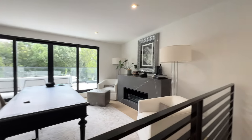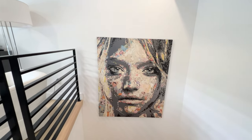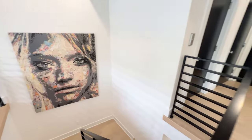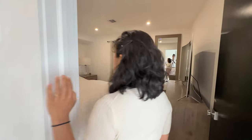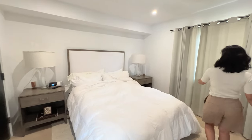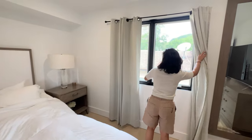Stepping onto the third level, you'll immediately be captivated by the inviting and spacious second living room. This room is perfect for family gatherings, movie nights, or simply unwinding by the cozy fireplace on cooler evenings. The fireplace adds an elegant touch and warmth to the ambience, creating a focal point for the room.